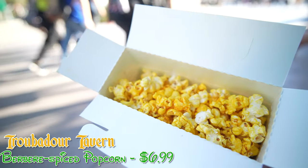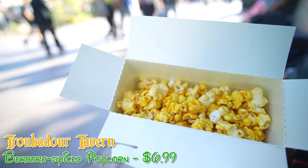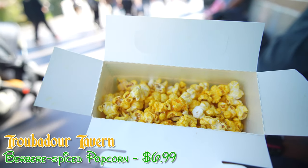This is the Berbere popcorn from Troubadour Tavern. Right off the rip, it smells really good. Let's see how it tastes now. It's an Ethiopian spice, apparently. Oh, okay.